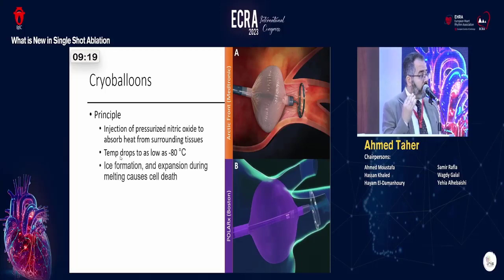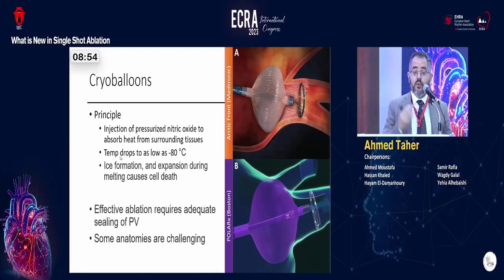The principle of creating a circumferential lesion around the pulmonary vein is the same. In both cases, nitrous oxide gas is injected inside the balloon, leading to a drop of temperature down to -80 degrees. That causes ice formation intra- and extracellularly, and this process causes circumferential cell death around the pulmonary vein and causes isolation. Definitely, as we said, the advantages are that it is easy, fast, with short indwelling time and a very good safety profile, and at best it is not inferior to point by point application in terms of freedom from AF.